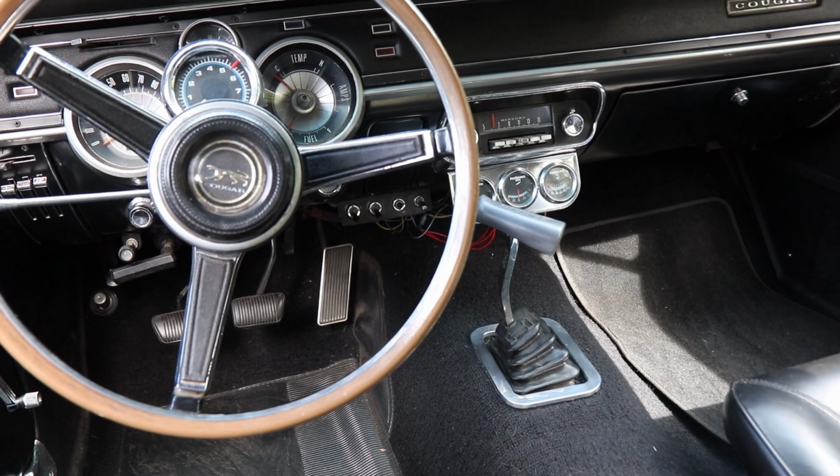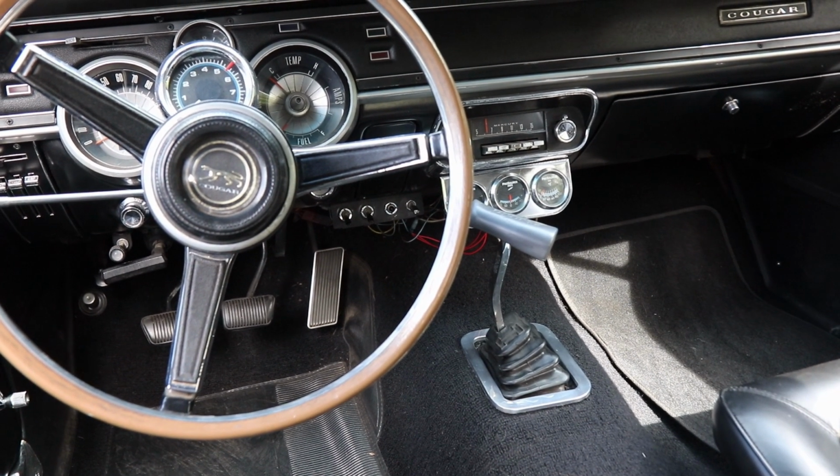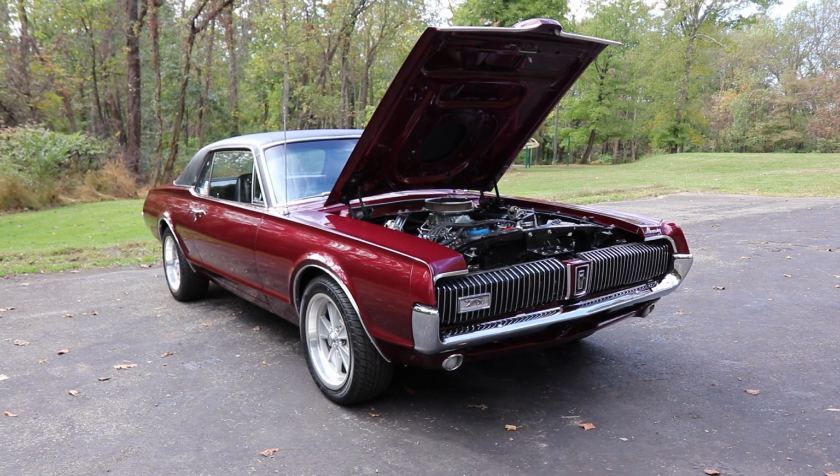Had 411 gears in it at the time. It was a fun straight line car, but driving it around, it was a nightmare. So then I decided I wanted it to be more drivable, more fun. I didn't want it to run like a race car on the street. I wanted it to run like a muscle car.